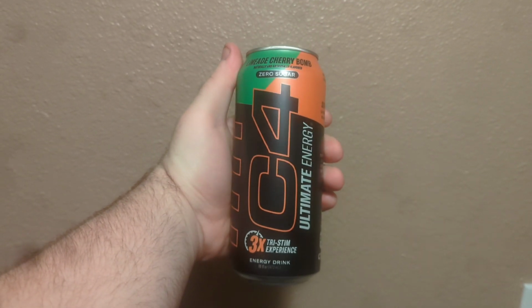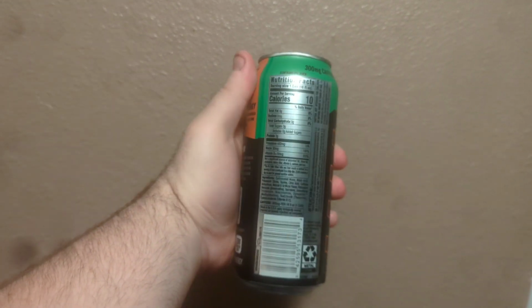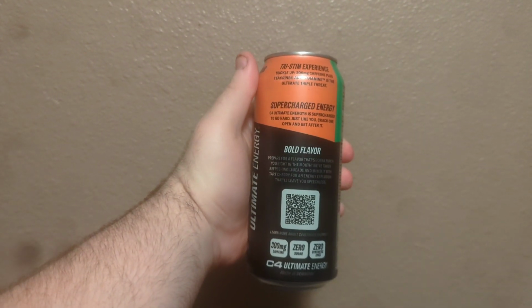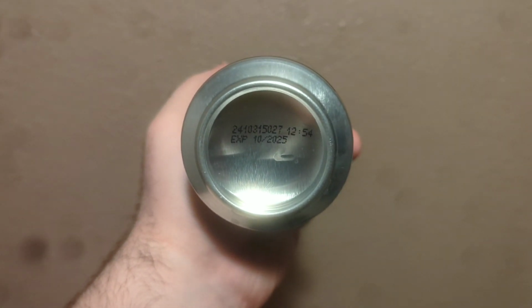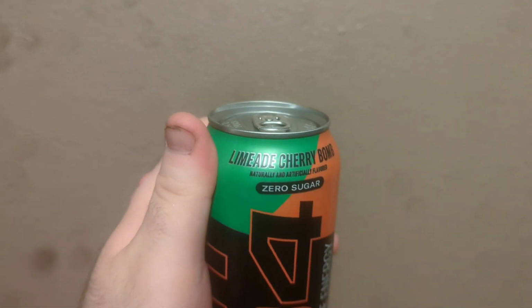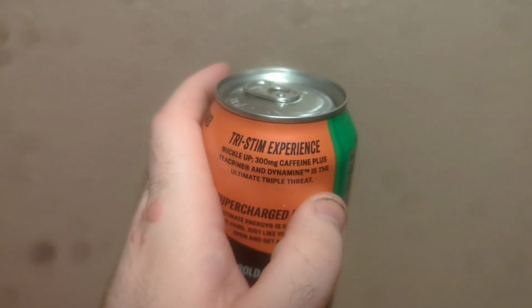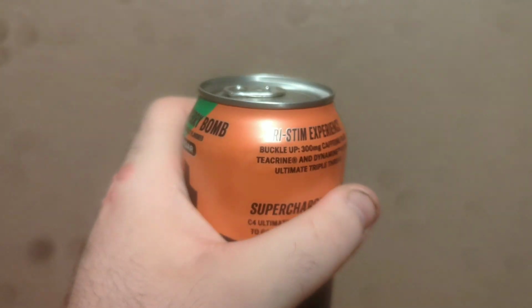The new Limeade Cherry Bomb C4 Ultimate. Like the red and the green color combination. Silver top, silver tab. Best by date and production code October 2025, so it's still fresh for a while. Zero sugar. 300 milligrams caffeine. Tri-stim experience.